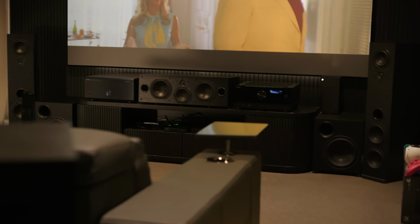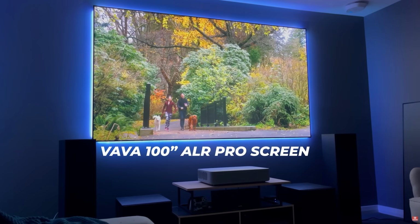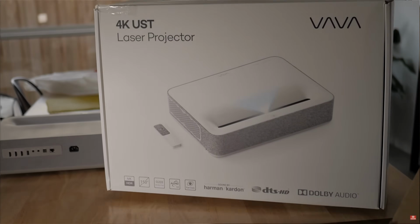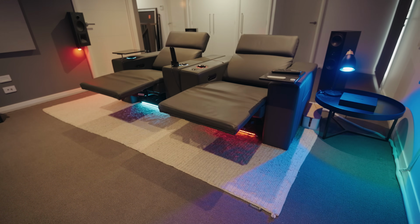To give a quick breakdown of the room, this space was originally designed to be the upstairs living room with a TV as a breakout area for the kids if they wanted to chill out. As the room wasn't getting a lot of use, when I started YouTube, I decided to use it to do ultra short throw projector reviews, and then eventually it morphed into daily use for me in the evenings to relax, so I decided to turn it into an actual home theater.